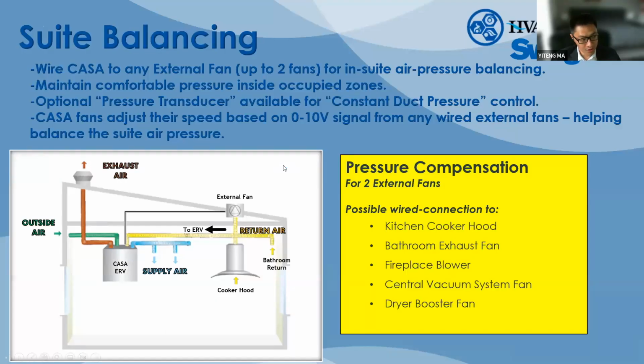Another unique feature is that CASA can help to balance the air pressure in the suite, right? As I described before, we can easily integrate the kitchen hood with the CASA unit. So in this example, the cooker hood fan is connected to the CASA ERV. The CASA has a special connector for receiving a cooker hood cable, and this must be enabled during commissioning. Then the CASA unit can speed up or slow down the fans as needed to compensate for the pressure differences.